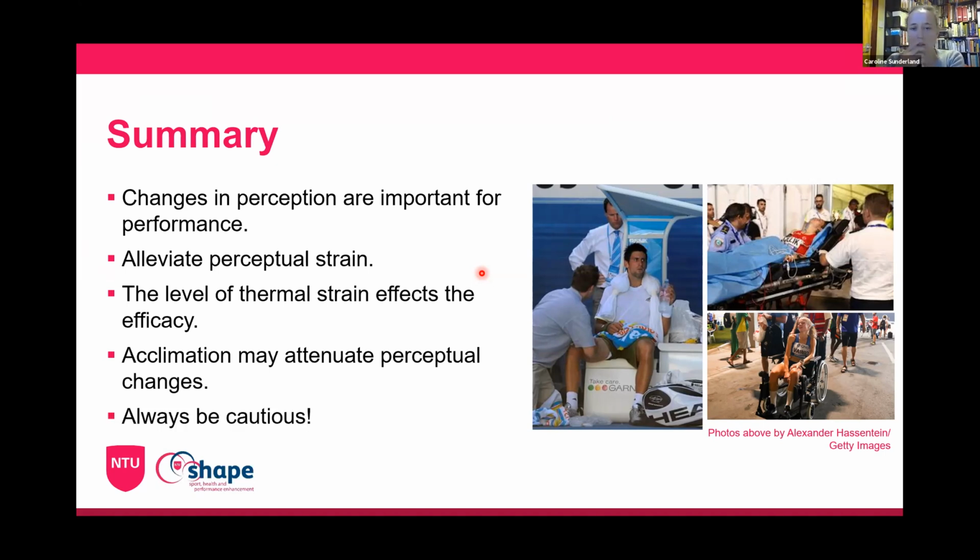And I guess my key take-home message, as well as perception being important for performance, is that it can also be dangerous. So if we take these two images on the right, this is from the same World Championships that we saw the nice images at the beginning, where I was saying how great neck cooling was, with the athletes who won medals. These athletes clearly didn't win medals. Okay, and all these athletes were using neck cooling.